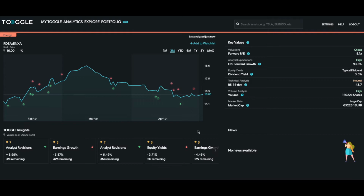Now today the focus is going to be on Royal Dutch Shell, a well-known oil company that a lot of you will be familiar with if for no other reason than that you've stopped at their gas station once in a while. What you can see here is that actually we've had quite a confusing picture. There have been a lot of really conflicting insights.